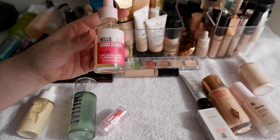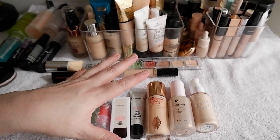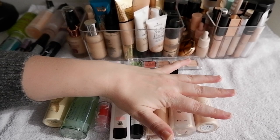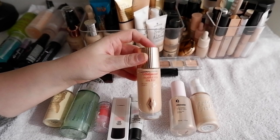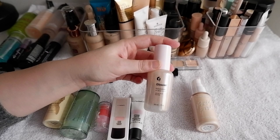So not too long ago, I did a video about glowy primers and I reviewed these three and I like all three. So these are all three going to stay. So I have the Charlotte Tilbury Hollywood Flawless Filter in the shade 2. This was one of my favorites actually, but this does have a bit of a tint to it. And the Glossier Future Dew, I also really like. This is actually my favorite for under foundations.